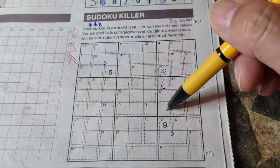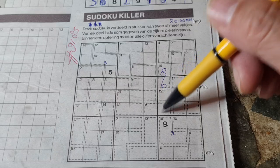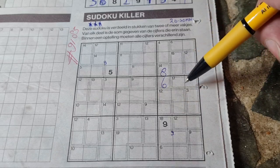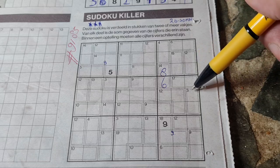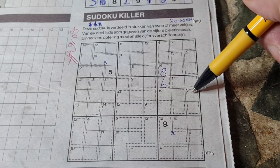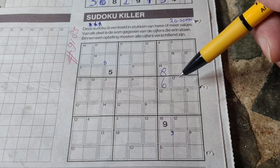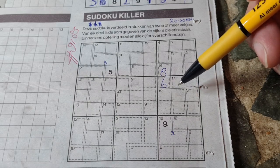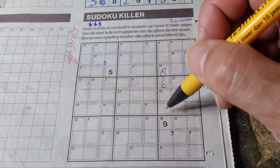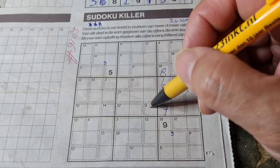Now, this big square has one sharing box. If I count all these numbers, I will know what number this will be. 6 plus 17 is 23, 23 plus 3 is 26, 26 plus 12 is 38. So, 45 minus 38 is a 7, this box should be a 7. In a box of 9, the combination will be 7 plus 2.